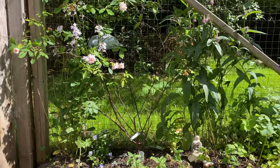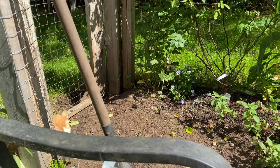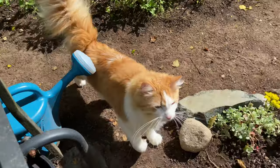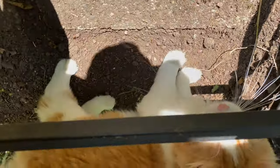I have often wondered if she'd go and jump the fence. Will she keep on moving onward or staying with?